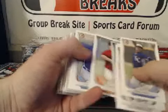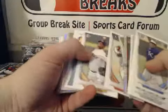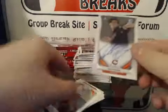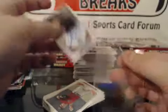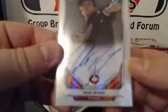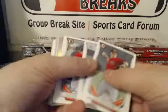Eloy Jimenez, Cubs Chrome Refractor. Braden Shipley, Bowman is back. Nick Birdie for the Twins. Base autograph. This guy must have a contract to be in every case. Nick Birdie. Twins, base autograph. Congratulations to the Twins. Nice hit.